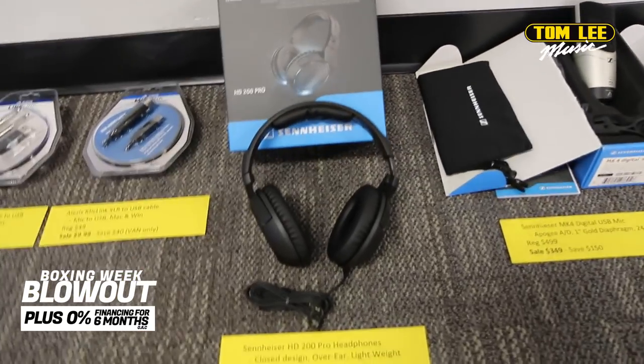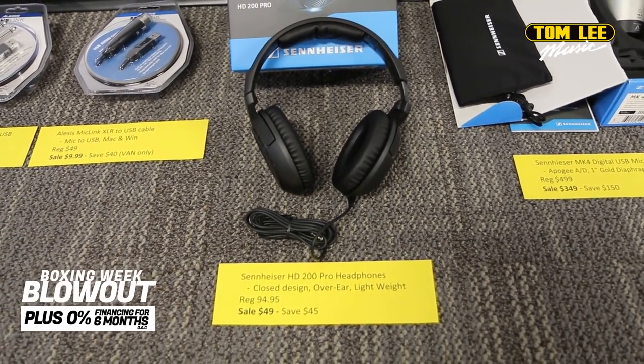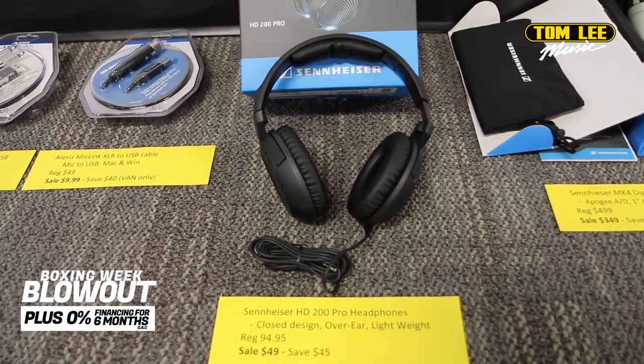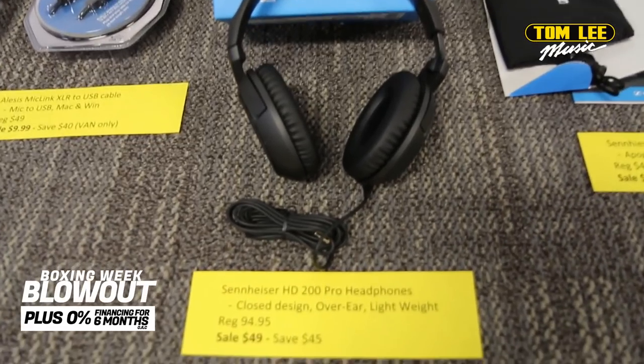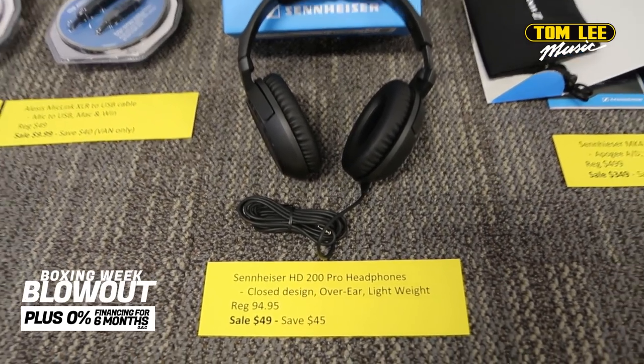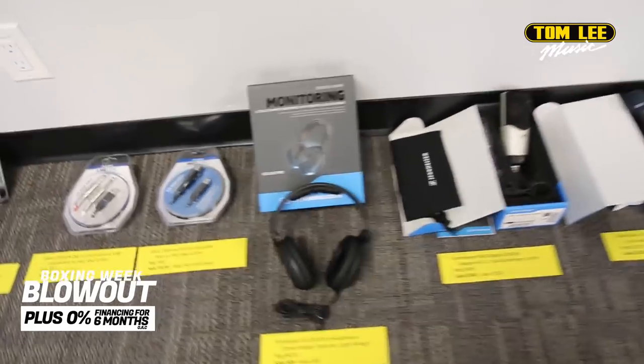Okay, we've also got the Sennheiser headphones here. These are the HD 200 Pros, great closed design, over ear, really lightweight, sound amazing. Regular price on these is $94.95, sale price $49. You can save $45 there, that is basically half price, so a really good deal there.